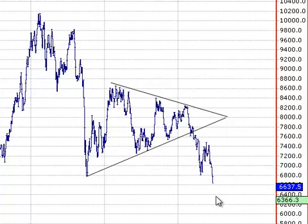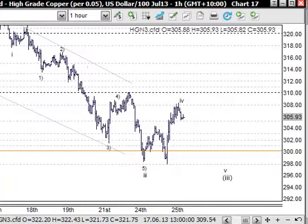So we'll keep an eye on both of those counts, and we'll talk about them a little bit later on. If that's the case, then this move down through here, this 1, 2, 3, 4, and 5 here would be completing soon. And that brings us to this market here, the US market.